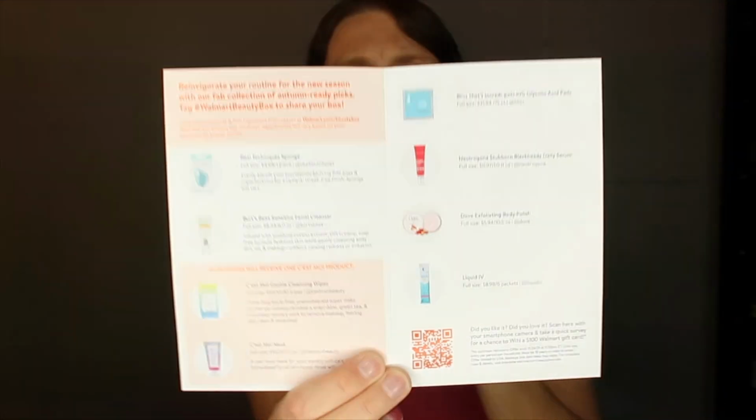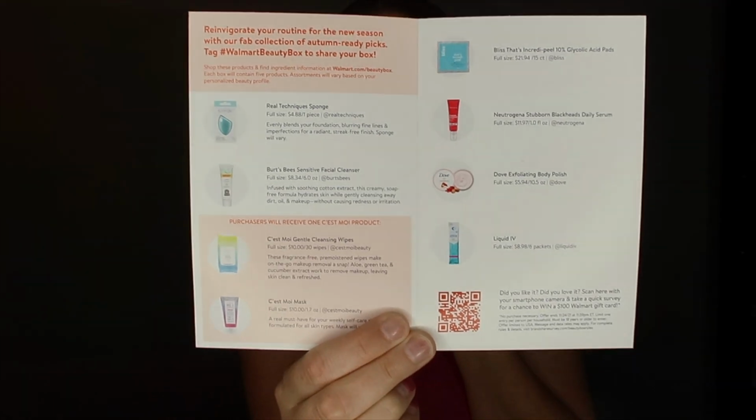Another thing is the Bliss Incredipeel. It's acid pads. So most likely you'd probably just get 1 of those, and those are $21.94 for 15 of them. And then there's also the Neutrogena Stubborn Blackheads Daily Serum. So you'll probably just get a little tiny bottle, but these are the samples. I don't know if you guys can see it, but these are the samples that they come with.